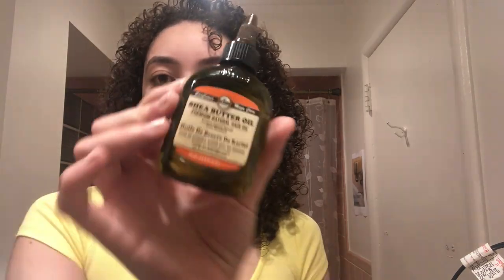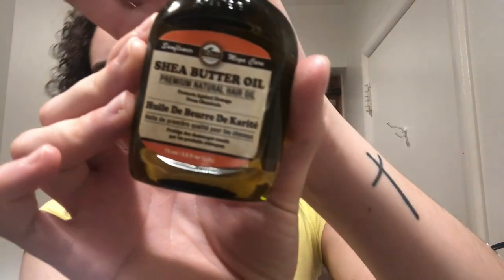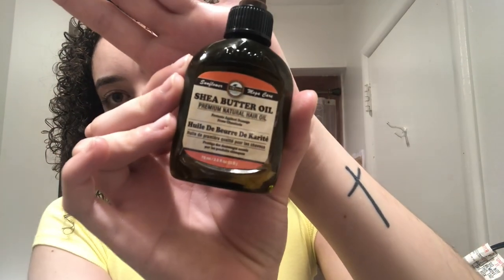I think I might put, I use shea oil, shea butter oil. It says it protects against damage from chemicals. It's really good. I put it on my eyelashes, and honestly, I feel like it has really helped my eyelashes grow.